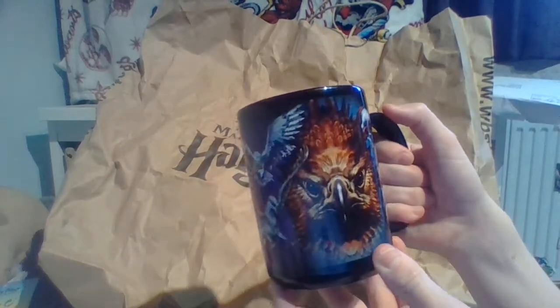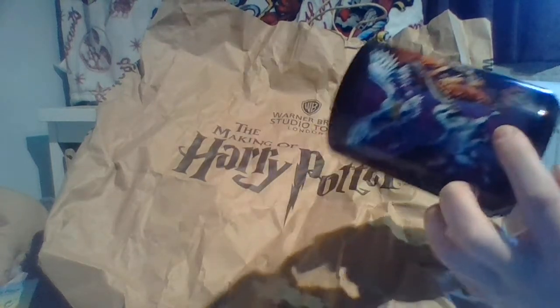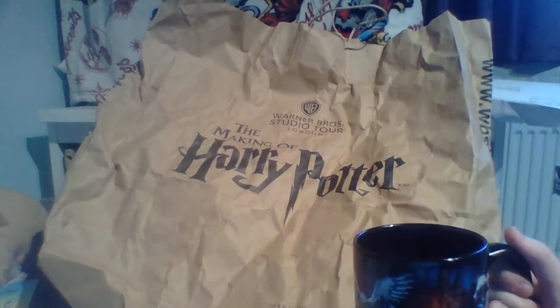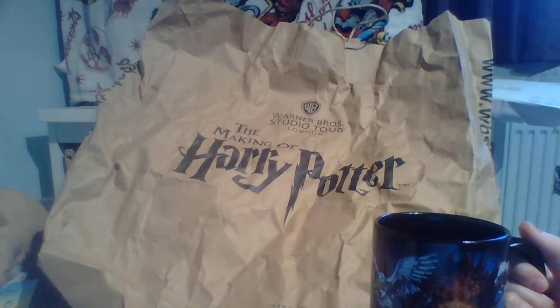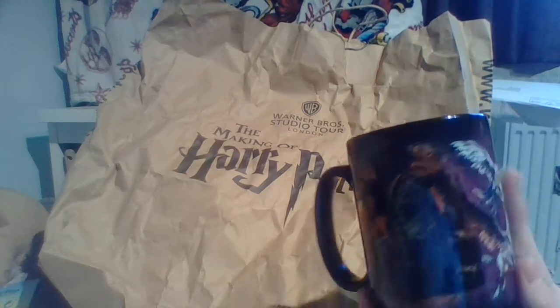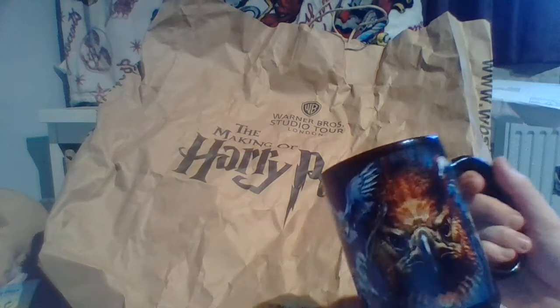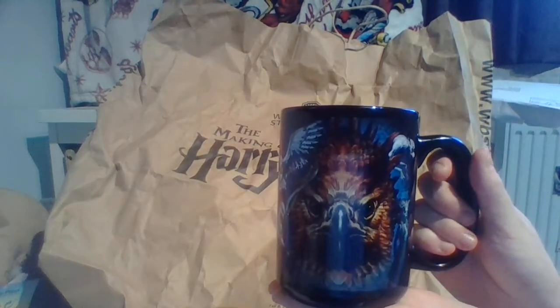Werewolf, and the Mirror People. And this mug, I believe, was $11.95. So the mug was $11.95, and it's pretty cool. I kept seeing this the last few times I've been to the studios, and now I bought it, so I'm happy I've had the chance now. Let's give it another look.